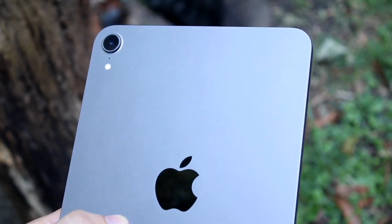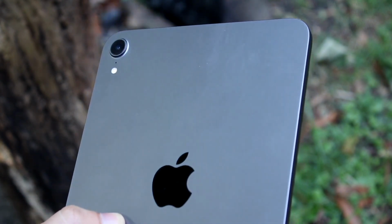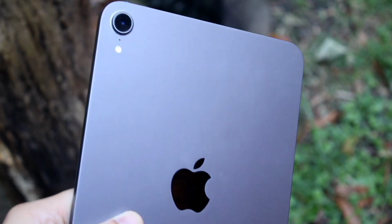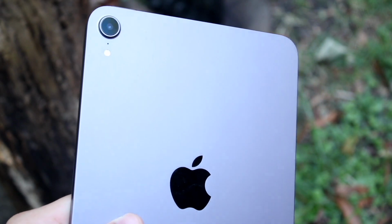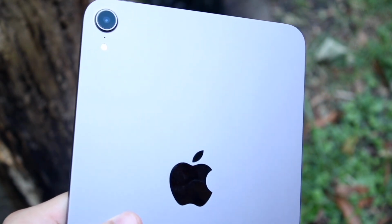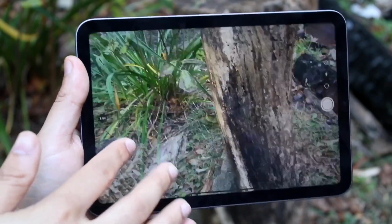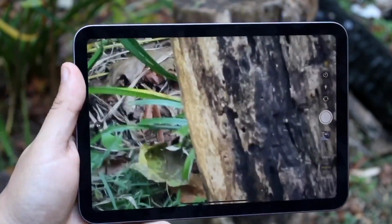So in terms of the outside, that kind of covers it. Now in terms of the camera setups, there's also a little bit of an overlap here. They both have 12 megapixel wide-angle cameras on the back, and they both have 12 megapixel ultra-wide cameras on the front, which is nice. But like I mentioned, the iPad 10 has that landscape ultra-wide camera, which I actually do think is really cool.